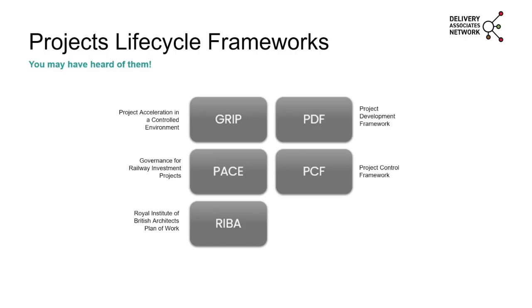So yeah, this is a typical project life cycle. And as I mentioned earlier on, for certain types of schemes, there are certain life cycles that people work to. So for Network Rail, there's GRIP, there's PACE. For buildings, it tends to be RIBA. So what we've tried to do is come up with a similar sort of set of different stages and the sorts of things you should consider at those different stages.